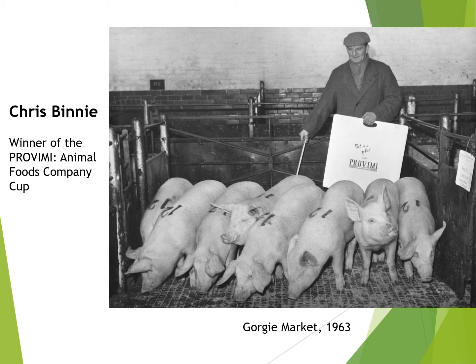Chris Binney was a successful breeder of pigs for selling on at market. This is a photograph of Chris at Gorgie Market in 1963 after winning a major prize. He was to retire soon afterwards and sell Bridgend House to Harry and Doris Darling.